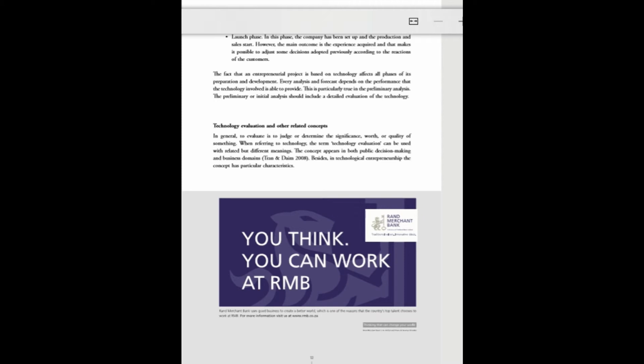Technology evaluation and other related concepts. In general, to evaluate is to judge or determine the significance, worth, or quality of something. When referring to technology, the term technological evaluation can be used with related but different meanings. The concept appears in both public decision making and business domains. Besides, in technological entrepreneurship, the concept has particular characteristics.